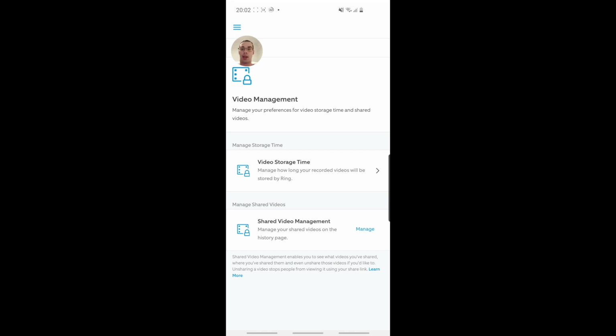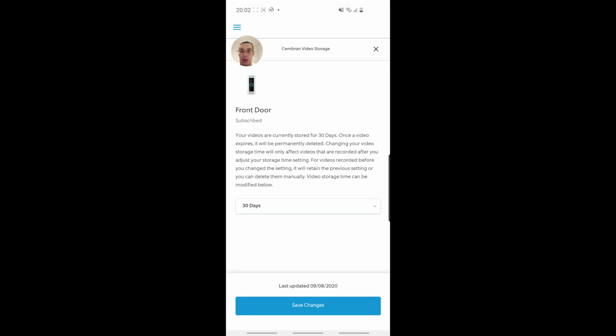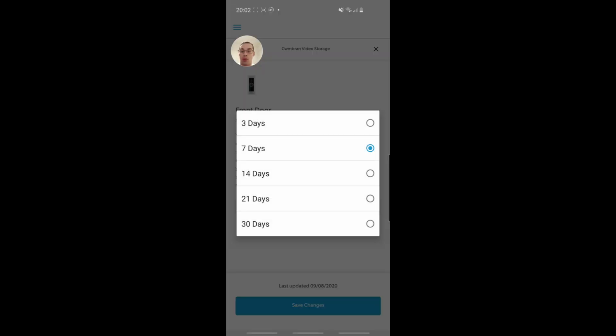So the next thing is video storage time. And this is actually per camera. So this is actually showing you how long you can keep your recorded clips for. And if you're in America, this would default to 60 days. In the UK, it defaults to 30 days. But then, as you can see, you can actually decrease the amount of time that you store things. So if you only wanted to store clips for 7 days, you can do that as well.